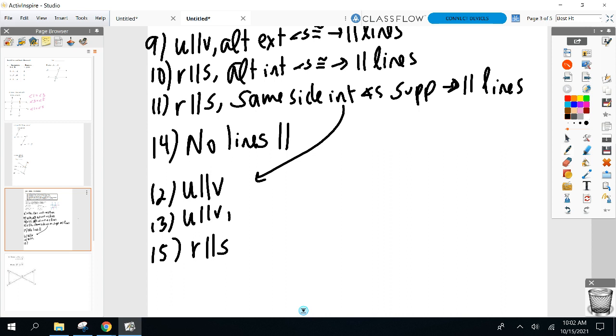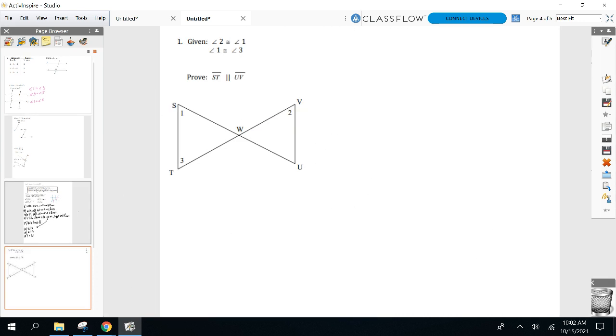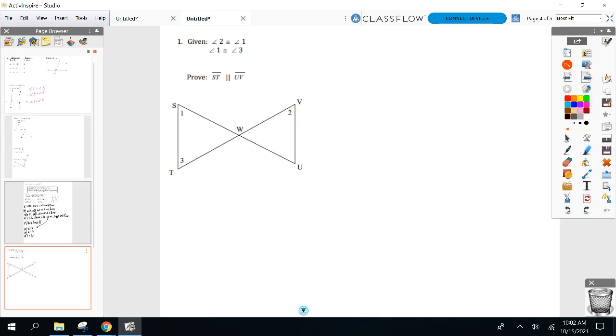All right, so a little taste of a proof now, proving parallel lines. Again, no two-step proofs. Looks a little bit different from yesterday because basically the givens and the proof have flipped. So 2 and 1 are equal, 1 and 3 are equal, prove ST and UV parallel.